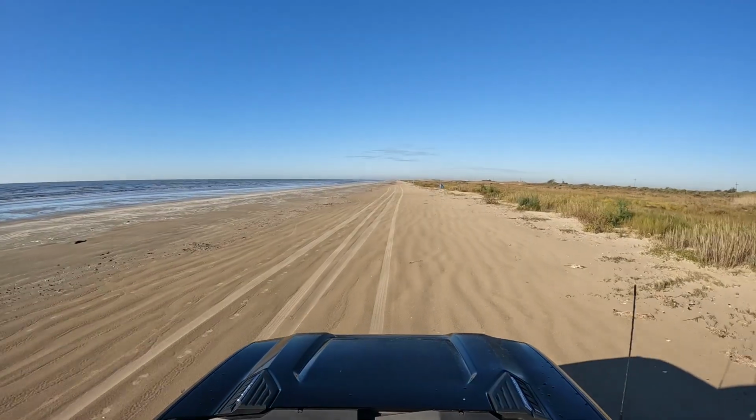So we are in Sea Rim State Park, just out of Port Arthur, Texas. We are down on the Gulf Coast, and this is our fifth day. It's the morning, but for a couple hours on one of those days, it's been raining and cold. So we are trying to get out and enjoy the weather today. It is actually quite beautiful here. So we're going to show you what it looks like here on the beach.